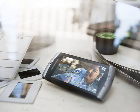The Vivaz is certainly a fresh design with a compelling feature set, and if Sony Ericsson can convince customers that they've beaten the reliability issues that have dogged them recently, then this phone could go on to be a success.